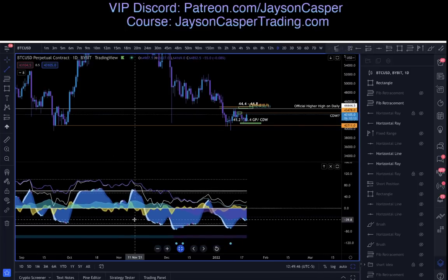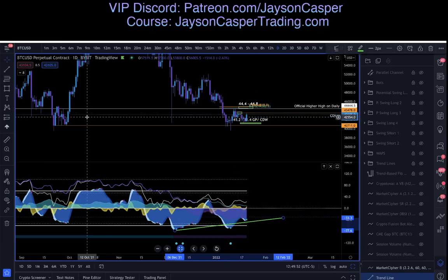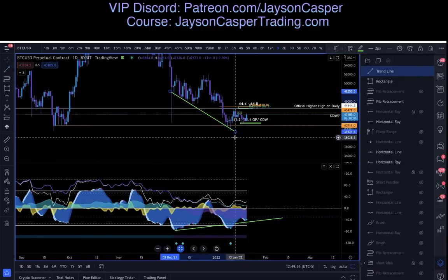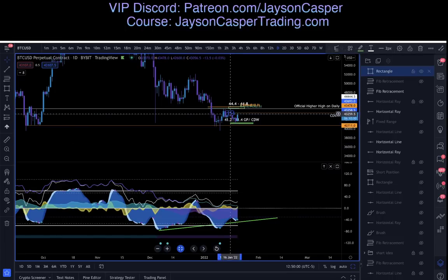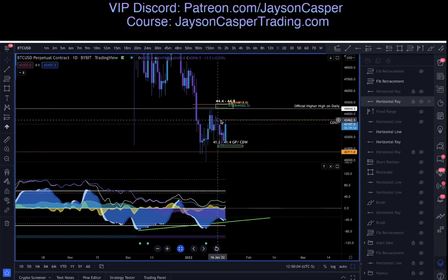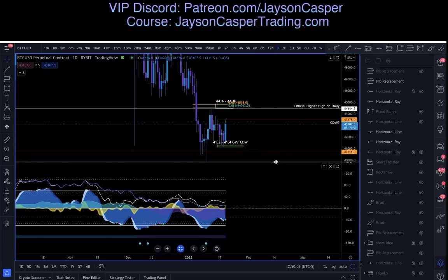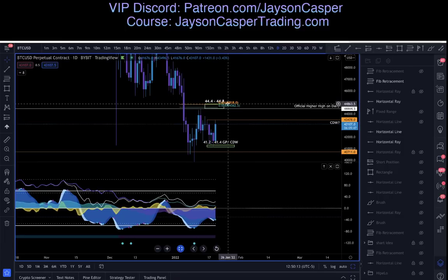This is very rare. This does not happen very often where we get anchor waves and trigger waves as price continues to make lower highs during a phase of consolidation. This is very, very rare. Now, currently, you can see we're finding some local resistance right here coming up into this previous high. But I want to point out that the very important level that we need to come above if we want to see a true breakout is going to be this 44.4 to 44.8 level.